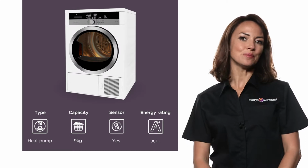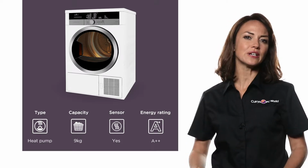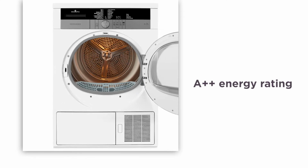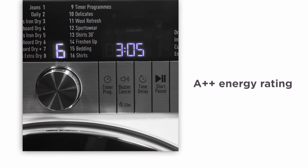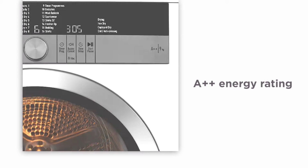Keep laundry day simple and save time ironing with this easy-to-use Grundig Tumble dryer offering plenty of helpful features. With an A++ energy efficiency rating, this dryer uses cooler air to dry your laundry, saving up to 70% in energy consumption compared to standard B-rated dryers. You can save money on your bills and stay kinder to the environment.